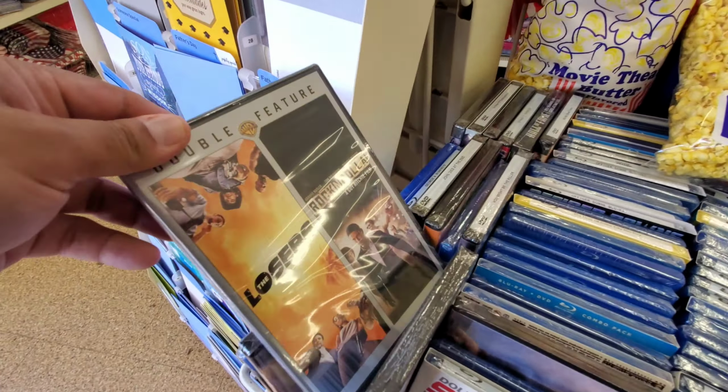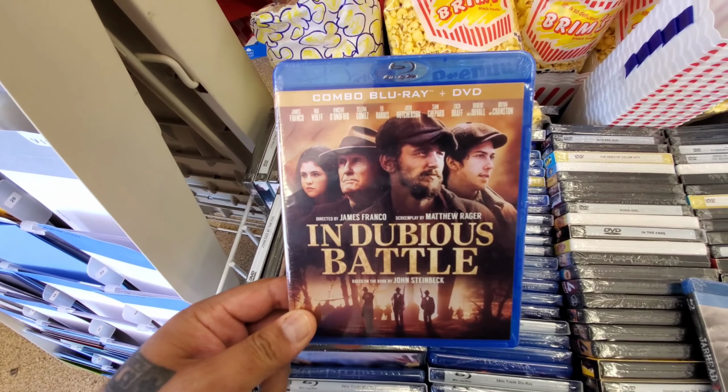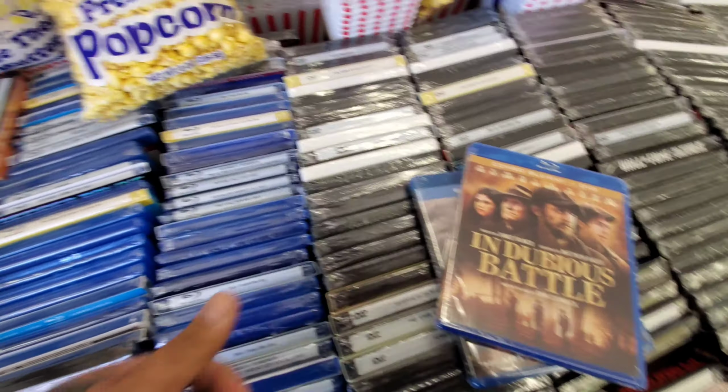Oh, that one hasn't been here for a while either. Oh, what's this? You Might Be the Killer? Wow, never even seen that one. Oh, yeah, I checked that one out last time. I think I actually picked that one up, but I haven't watched it. It's like a Willy Wonka ripoff. Whoa, In Dubious Battle. That's James Franco, Robert Duvall. Check that one out.